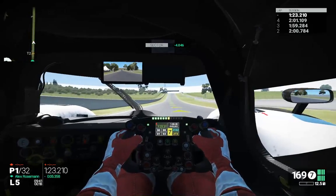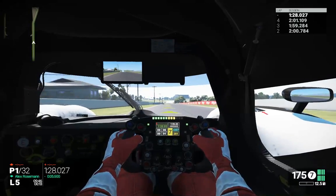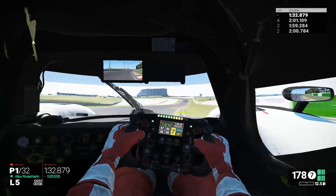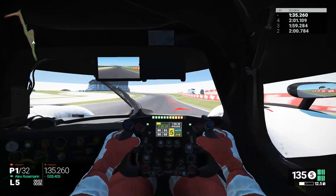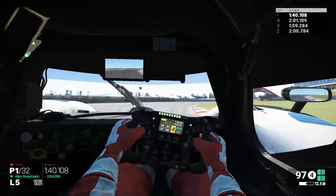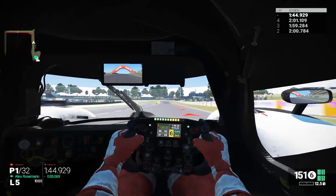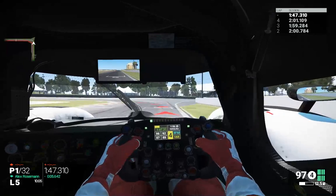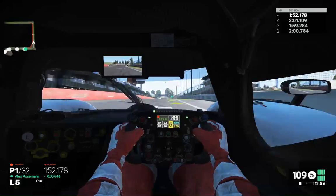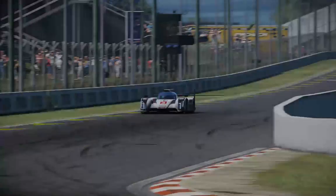4 seconds up, goodness me. I'd need to be more than that to hit the 53. But I might get close to it. Sprint to the line! No. 154.9, I think. I managed there in the end.